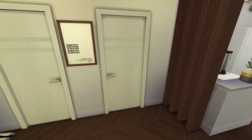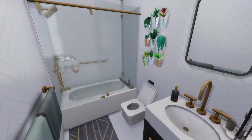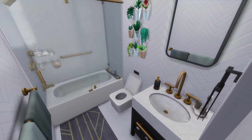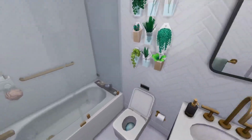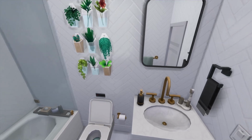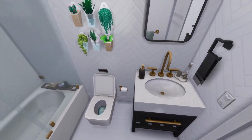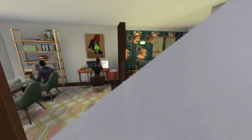The next door is the bathroom, which is also small but has everything you need, and again, pretty luxe. It has a bathtub and a shower for whatever your sim prefers. Obviously a toilet and a sink, and honestly not much more. There's also not much storage here, but your sim has a walk-in closet, so please.